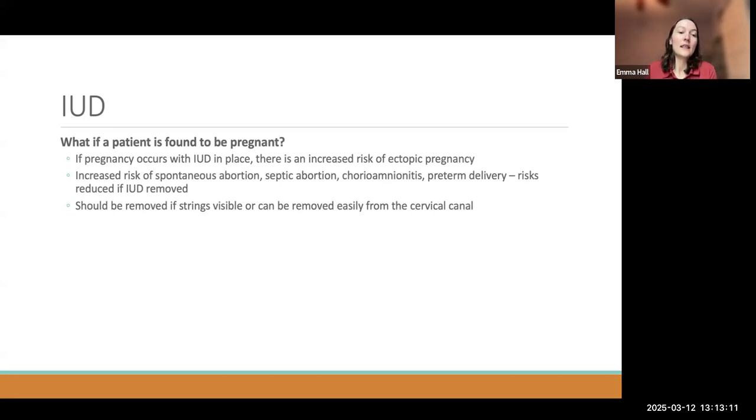There's also an increased risk of spontaneous abortion, septic abortion, chorioamnionitis, and preterm delivery if the IUD is in place. Those risks are reduced if the IUD is removed, but not completely. So there's still an increased risk of those things, even if the IUD is removed. However, that is the standard of care. They should be removed if the strings are visible, or you can remove it easily from the cervical canal. If it's going to be more invasive, that needs to be a conversation with your patient.